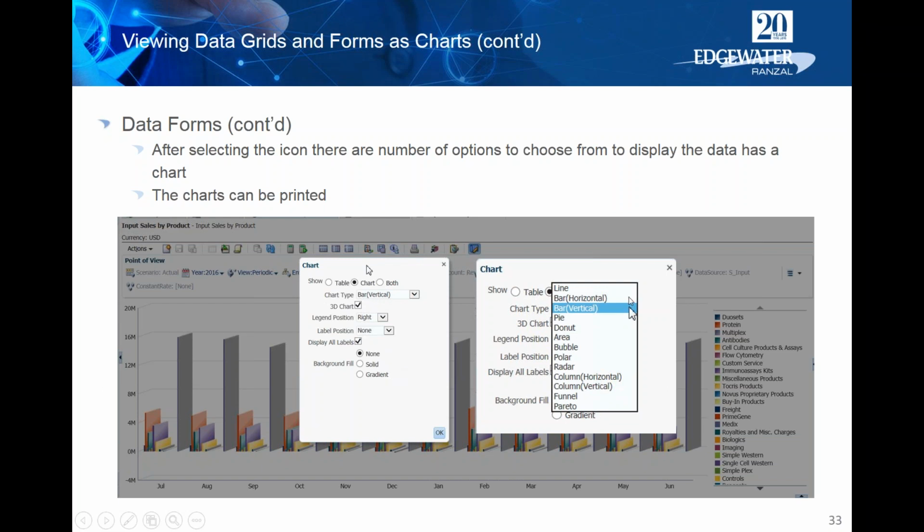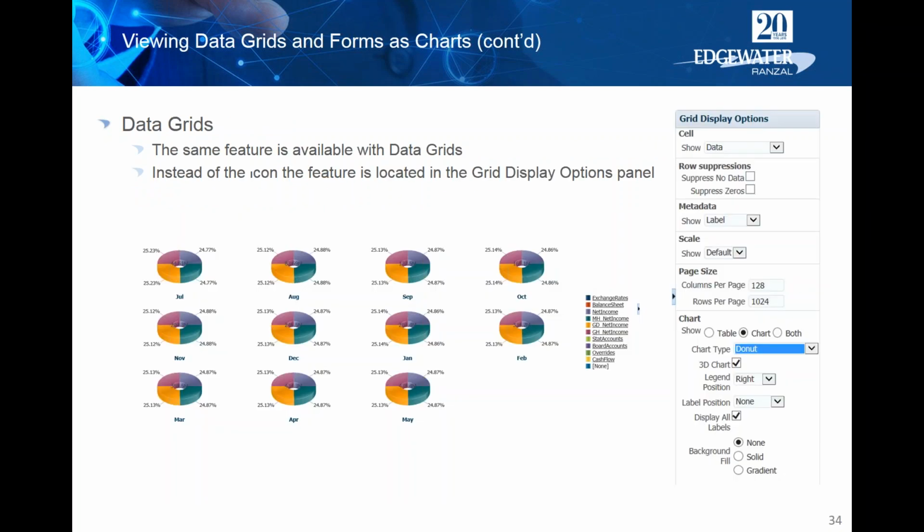The different types of charts that are available are bar horizontal, bar vertical, pie, donut, area, bubble, polar, radar, column horizontal, column vertical, funnel, and Pareto. Now, some of these will generate a chart. It is all based upon the amount of data that is actually in the grid or form itself, and the dimensionality that's showing. So some of these charts will only work under certain conditions.